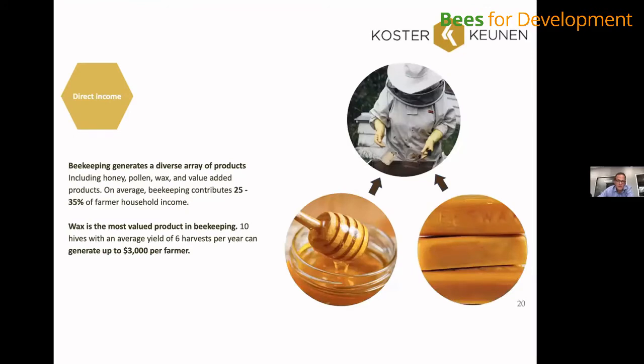But what's in it for the beekeeper? It's income. Beekeeping generates a huge array of products, including honey, which can be sold, pollen, and wax. On average, beekeeping contributes 25 to 35% of farmer household income. So somebody who wasn't beekeeping, who is now beekeeping, can make 30% more per year. Wax is the most valued product in beekeeping. It's probably an 8 to 1 or 8 to 2 ratio: 8 kilos of honey, 1 or 2 kilos of wax.